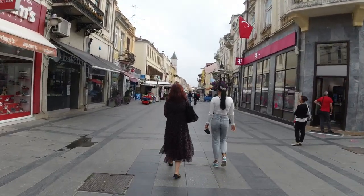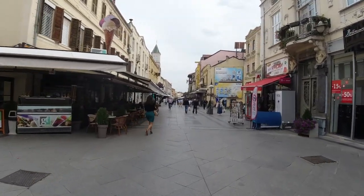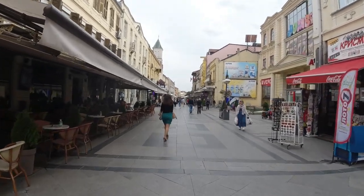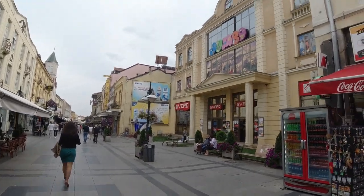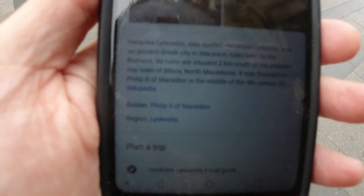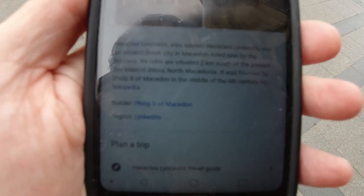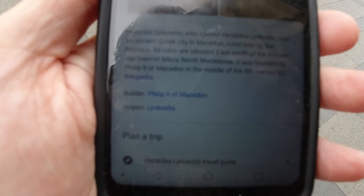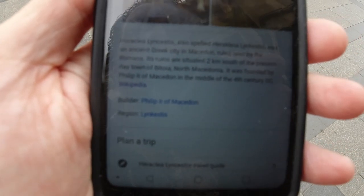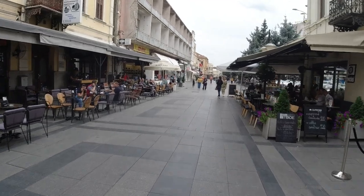And so I have to make a correction, because I accidentally said Roman ruins, referring to the Heraclea Licensis, and of course, those weren't Roman. The Roman Empire didn't even exist yet, as we know it, and so probably the best term would be to call them Macedonian ruins. Philip II was the king of Macedon. All right, so I'm going to clear this up here with some just straight facts. Heraclea Licensis was an ancient Greek city in Macedon, ruled later by the Romans. Its ruins are situated 2 kilometers south of the present-day town of Bitola, North Macedonia. It was founded by Philip II of Macedon in the middle of the 4th century BC. And so, they were Greek, they were Macedonian, they were Roman.